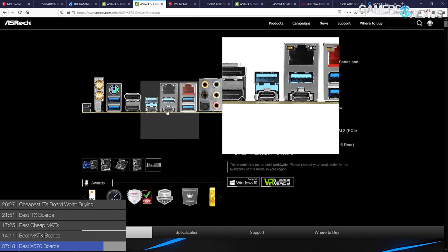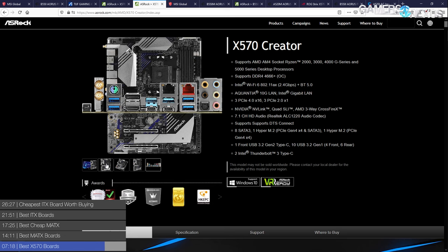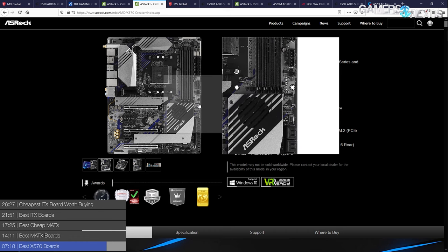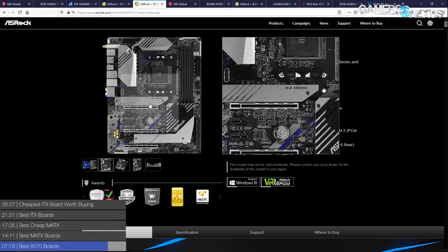Somebody's going to be like, you can adapt Type-C. Like, the thing is, the only thing that uses Type-C that I have is my phone. So to me, Type-C ports don't count as USB ports. Anyway, you get an internal Type-C header over there, 8 SATA ports, unfortunately only 2 M.2 slots.